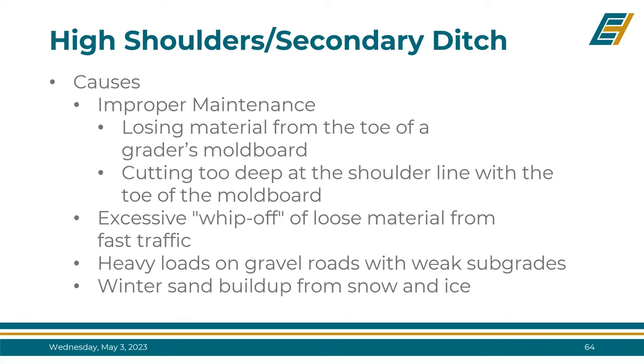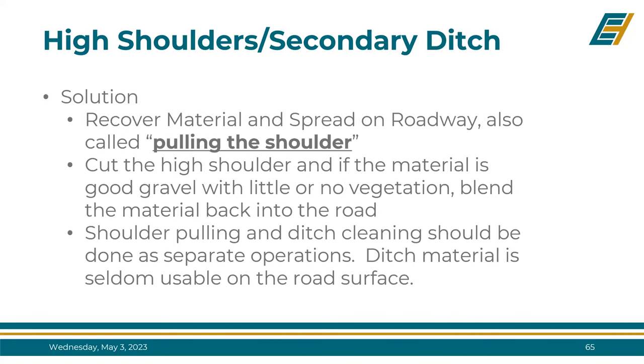And then winter sand buildup, something we don't necessarily think of because it's two different seasons. But if you are using a lot of sand on your gravel roads in the wintertime, eventually that sand tends to end up on the shoulder because of traffic. So be very aware in the spring that after winter, you may need to go blade that accumulated sand off the side of the road, because that can be creating a high shoulder, preventing water from getting off of the road.